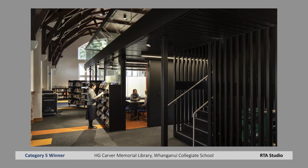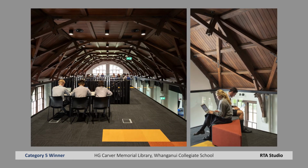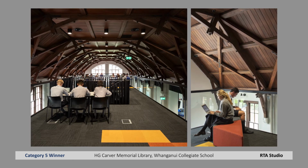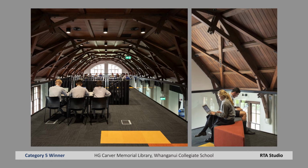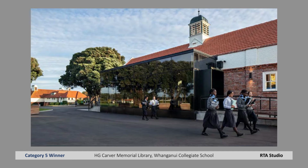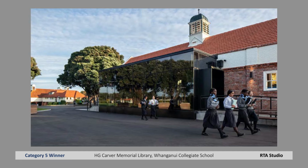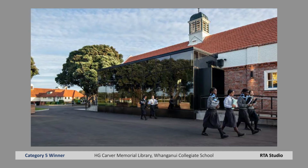of the interaction between physical spaces and learning, and contributed to improvements in the learning culture at the school. New additions complement rather than compete with the existing building fabric, and structural upgrades have been carefully conceived and undertaken to ensure minimal visual impact. As well as protecting a building of significant architectural heritage, reuse rather than replacement of the building is the ultimate expression of sustainability.